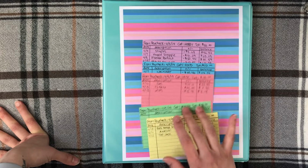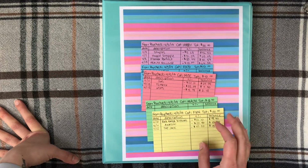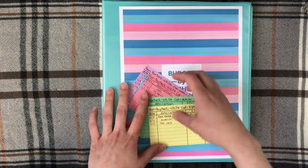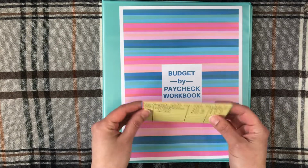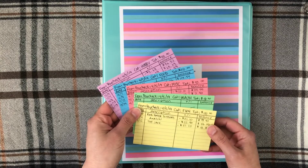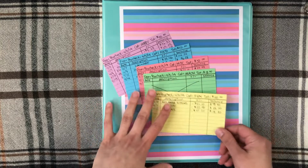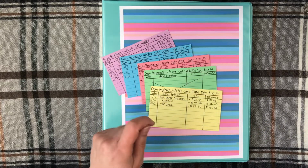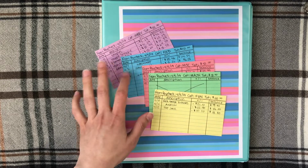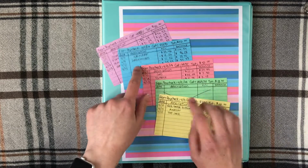I did this for the past couple of weeks, and this worked really great. I was really satisfied for the past couple of weeks with how this worked for me. My only issue with it is, now, when I am at the store and I find an item that I realize I could really use, but it's maybe not in my budget with these categories I have broken up, I feel like I'm kind of bouncing around.